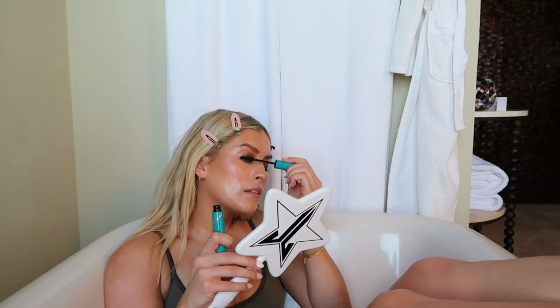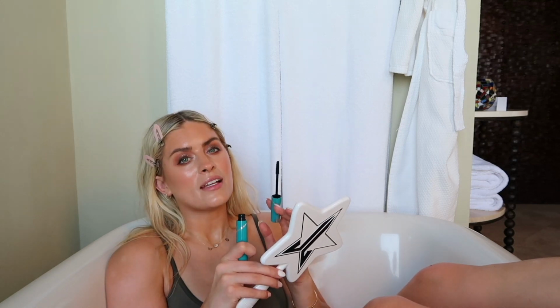Fruity Pebbles. You know, ever since Lash Paradise changed its formula on us, I've been on the hunt. Which mascara will live up to Lash Paradise, you know? I haven't found it. This one can't even compete because they're two different mascaras. That's a normal mascara. This is a tubing mascara, which is phenomenal. Honestly, this is my everyday right now, okay?